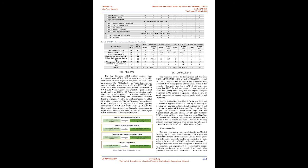Credit Agricole was awarded 81 points in total, thereby achieving LEED NC Platinum certification, while also achieving a 3-pyramid certification for GPRS 2016. Outsourcing Service Building MB4 was also re-evaluated and found to be eligible for a 2-pyramid certification for GPRS 2016 while achieving a LEED NC Silver certification. Lastly, EMEC headquarters is eligible for a 3-pyramid certification for GPRS 2016 while achieving a LEED NC Gold certification with 66 points. In conclusion, projects with higher LEED certifications were also found to have higher GPRS 2016 scores, as presented in Figure 5.